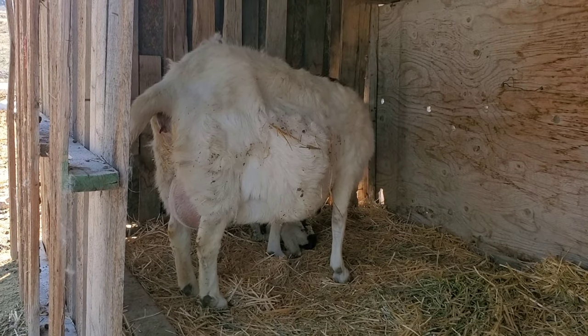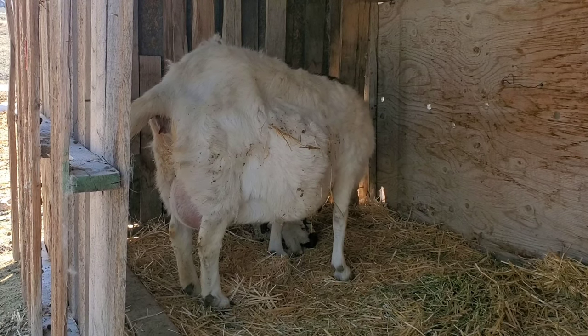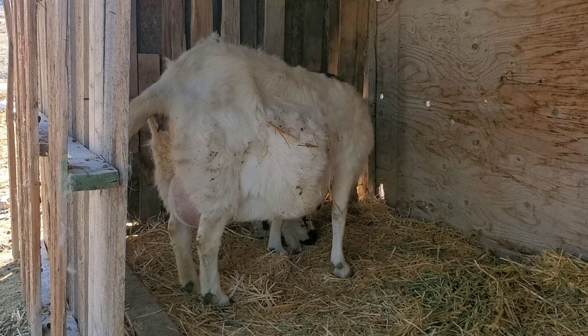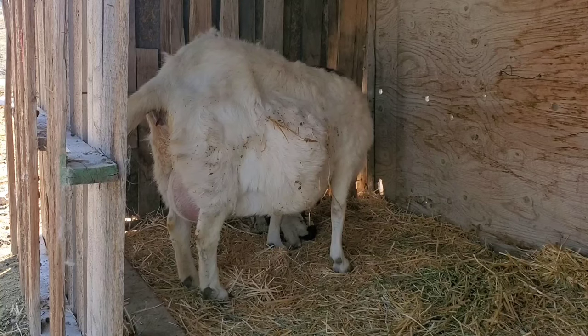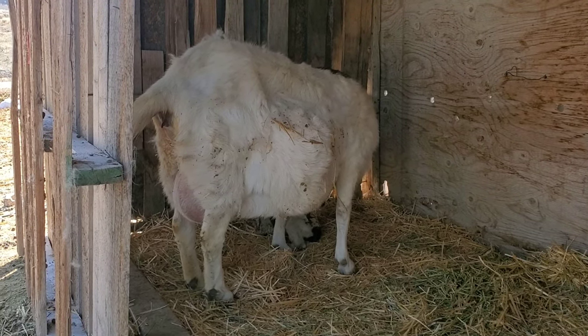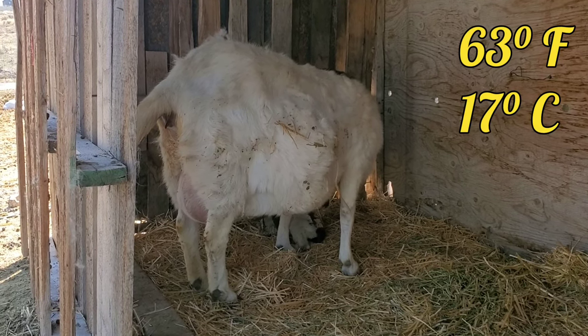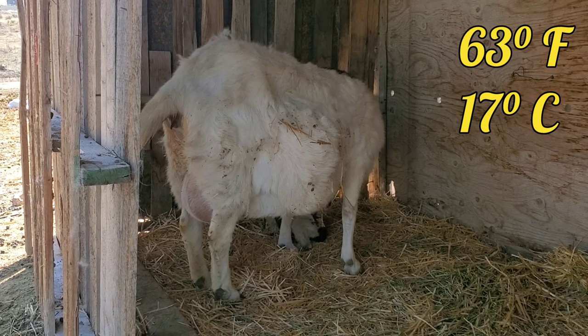Man, I went inside for like 20 minutes to get my dog fed and she popped him out. So we'll just wait and see if she has another one. I'm glad she went into the shelter. The wind is a little chilly today, but not too bad of a day as far as temperature goes.